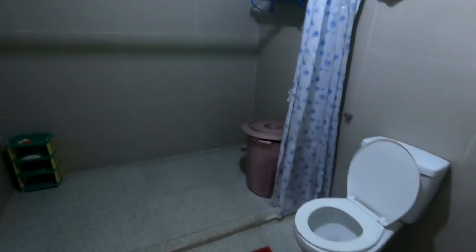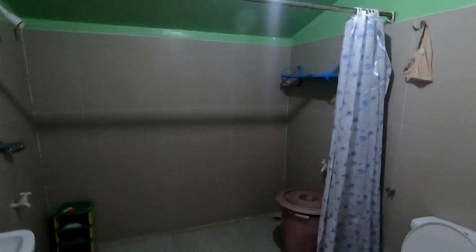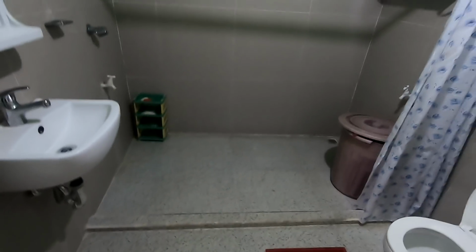And this is the helper's bathroom, CR. So if you're the helper, this is your CR. Very nice. This is nicer than our CR. Pink house. And then it just continues around to the front of the house over there. All right, let's go upstairs to the balcony. Check out the balcony.